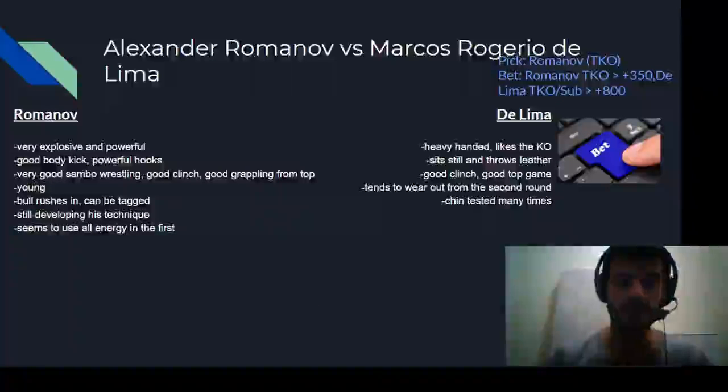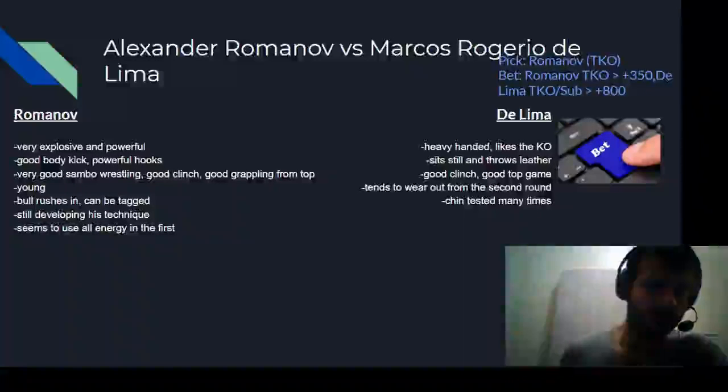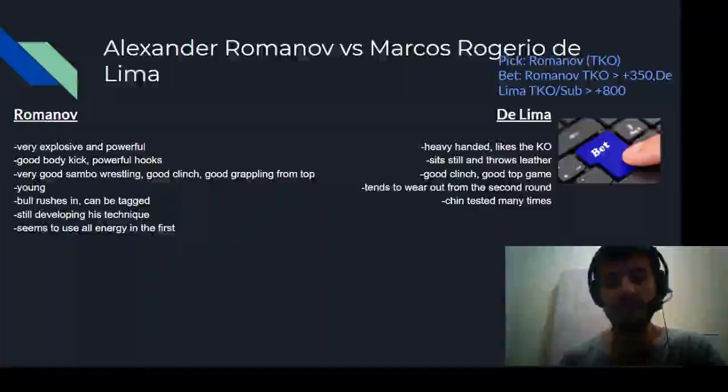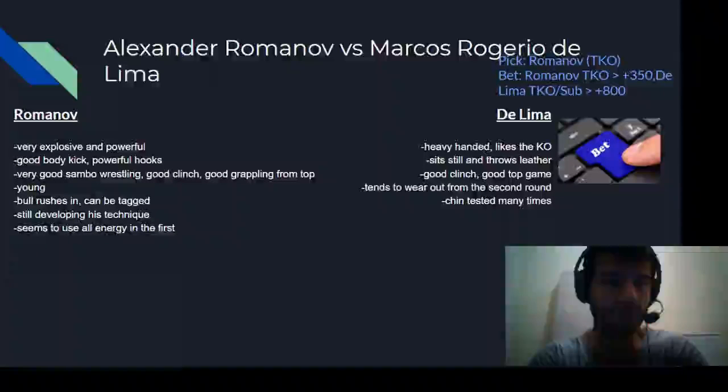Okay, Alexander Romanov versus Rogerio de Lima. Not a difficult fight to predict, what's going to happen. Maybe the outcome is not that easy, but Romanov is the younger guy, more explosive, has more power, and he's got the wrestling. But he bull rushes. In all his fights he does the same: he goes hard with that body kick, explodes on the guy, shoots and goes for the nightmare ground and pound.